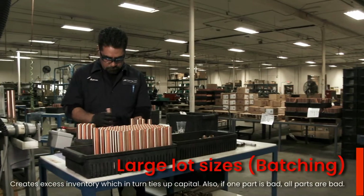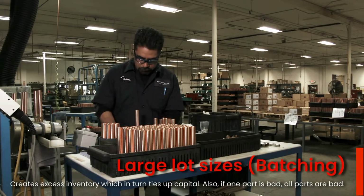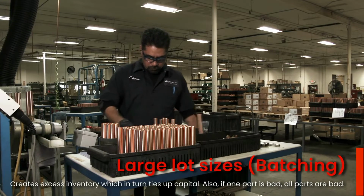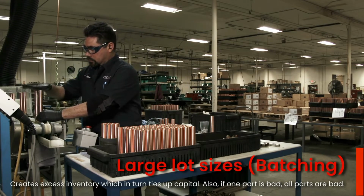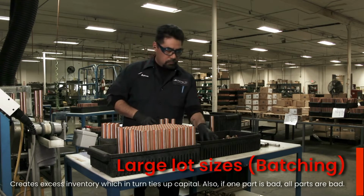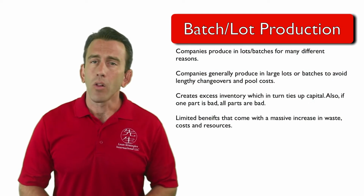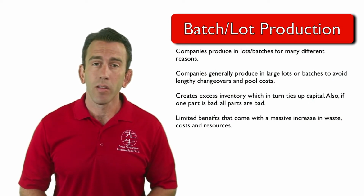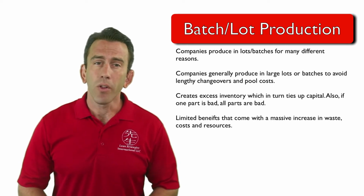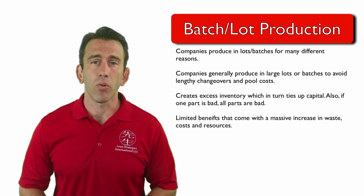Large lot sizes create large amounts of inventory, which in turn ties up large amounts of cash. In addition to this, if one part in the lot is wrong, it's a given that other parts will likely be wrong too. With that in mind, large lots may have a limited number of benefits, but they also come with a massive increase in waste, cost, and resources.